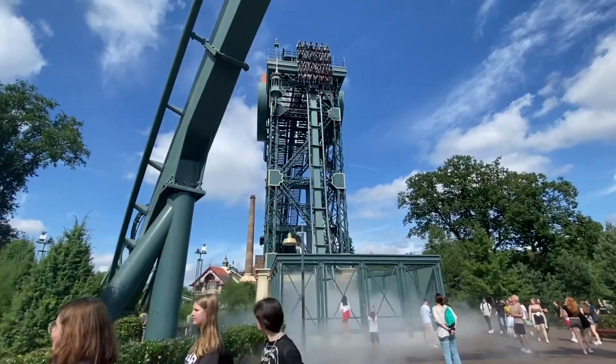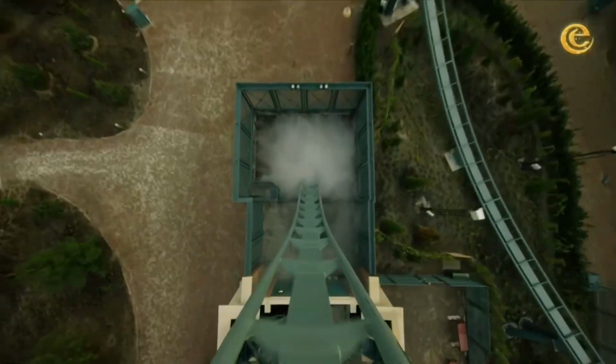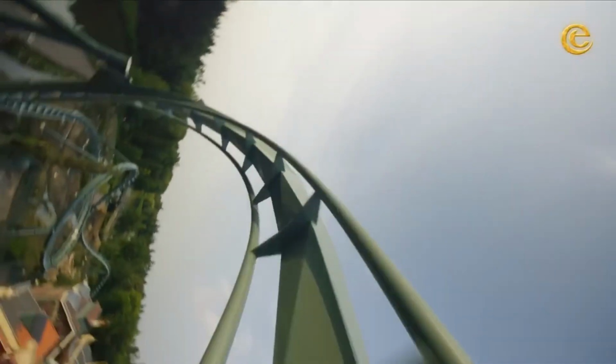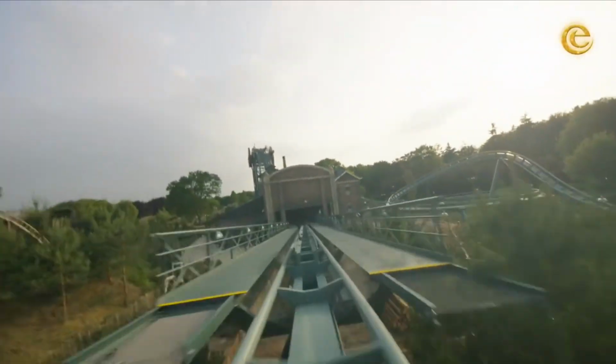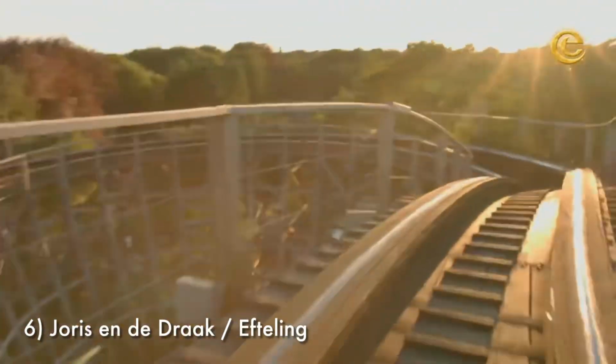The theming here absolutely blew me away and made this a complete experience in my opinion. While the layout is only around 100 feet longer than Krake, I think the elements of choice were way better. You have a drop straight underground, a floaty 0G roll, and even an airtime pop towards the end. Baron 1898 really impressed me, and I'd probably put it up there as one of the best dive coasters in the world. Number 6, Joris en de Draak at Efteling.